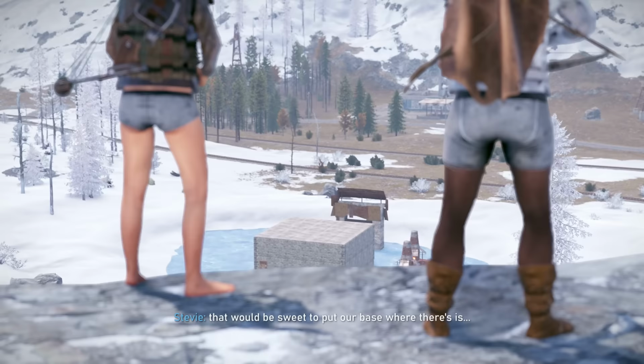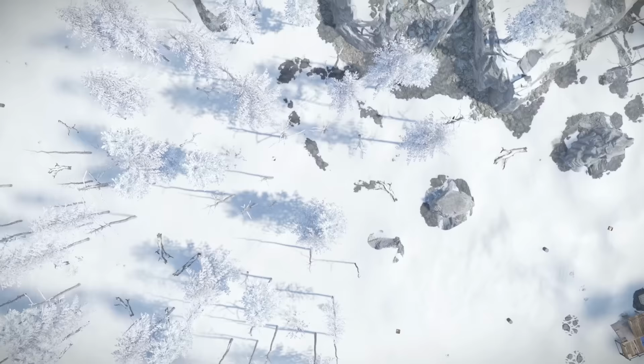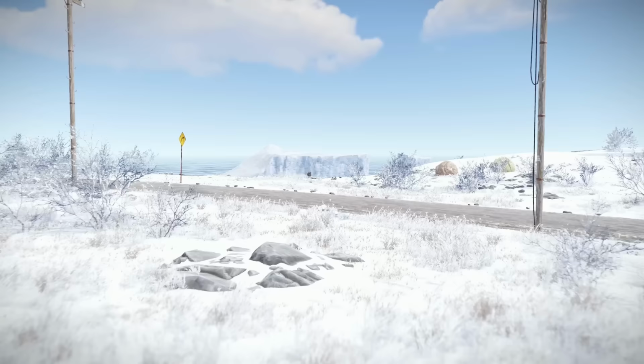Now, I'm not exaggerating when I say that Sinks and Stevie probably spent over an hour searching for the perfect base location. Where should we put it? Like, should we get it down closer to the railroads where all that was happening, or just up here? Right now, we have very poor access to components or recycling. But eventually, Sinks found what would be the base spot. This is C18, D18. Is it wide enough, though?